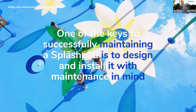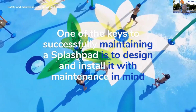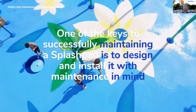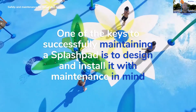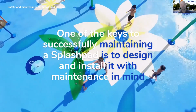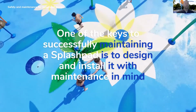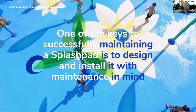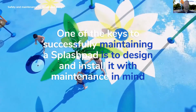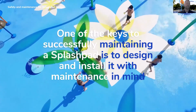So to avoid these problems, it's important to look at what we can do to design a splash pad with maintenance in mind, knowing why maintenance is so important for user safety, and really looking at what is required in terms of maintenance, both on a day in, day out basis and long term. That understanding creates a great knowledge base that will enable you to design a splash pad that requires less maintenance and improves customer satisfaction.